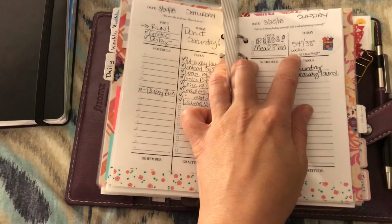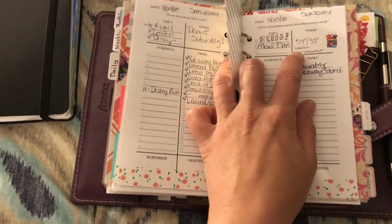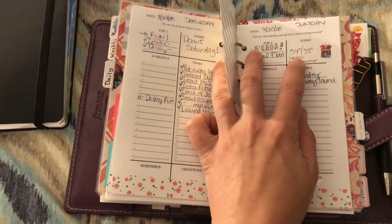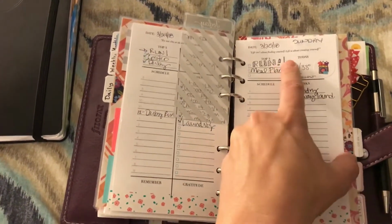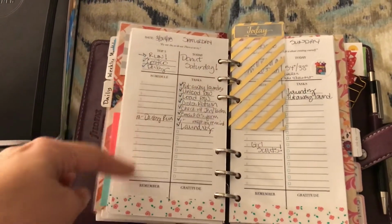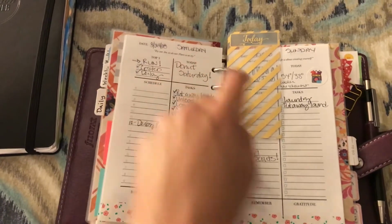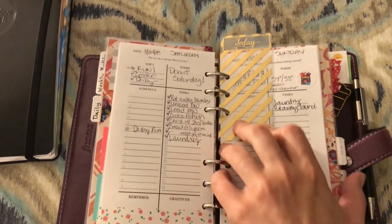The weather's been crazy. Like it's cold one day and hot the next. So I try to plan ahead with my kids' clothes. So it's nice to check that. I have to check it every single day. So I put that in there if there's nothing else going on that day. If there is something else going on, I didn't actually write it down today, but I'll just kind of put it in the corner. So I really like this layout. This is working great for me.